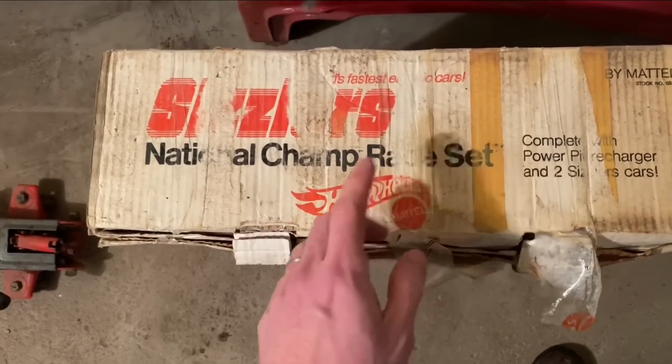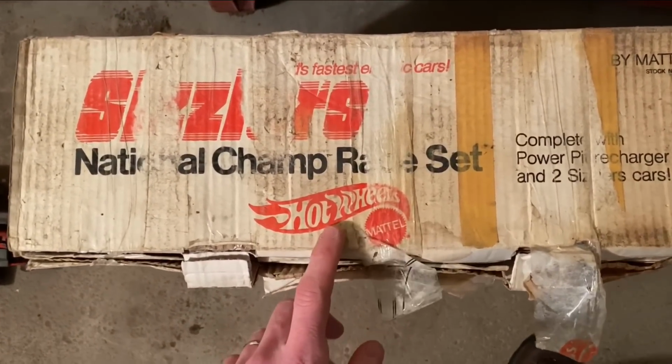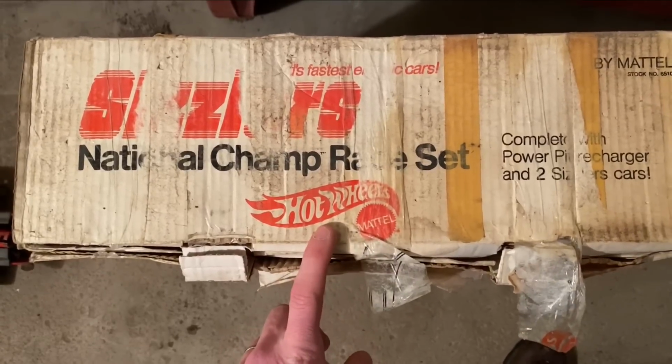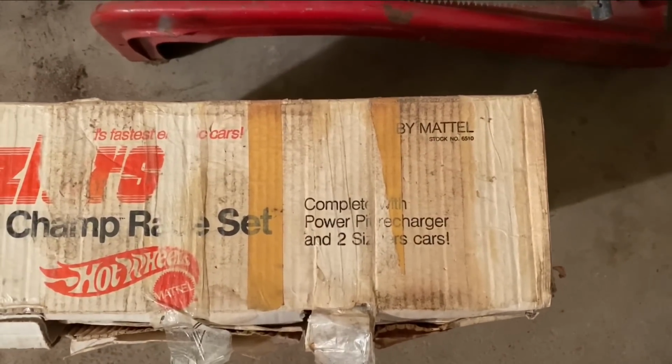And by the way, I know this is Hot Wheels, and so that's a recognizable name, but as I've mentioned before, if you find any vintage Mattel toys, especially if they're in the box, definitely look into picking those up if you get it for the right price.